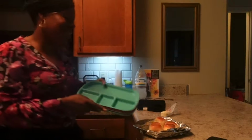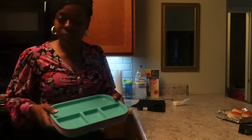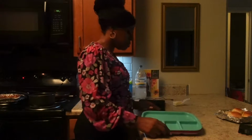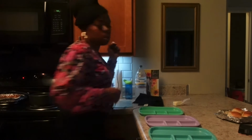Ta-da! Y'all, I think a lot of people hate these plates. They do give like cafeteria plate, but whatever. I had some paper plates that was divided into sections, but I ran out.